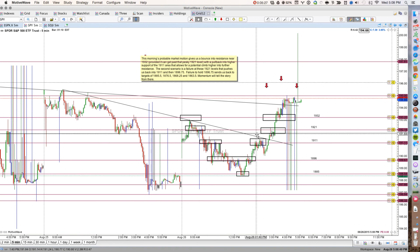Where did we chop around next? Well, we blew through the 1921. We had one candle here that poked above it, and then 3 just below, and then we drove through the 1921, and then we spent the last 15 minutes poking around 1932, and then we ended up in a rocket to where? Guess where we ended up? Pretty darn close to her 1950. Remarkable levels.